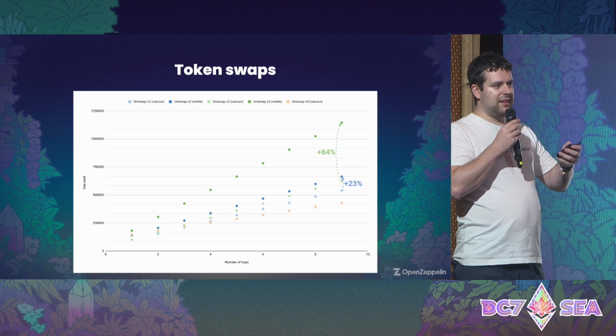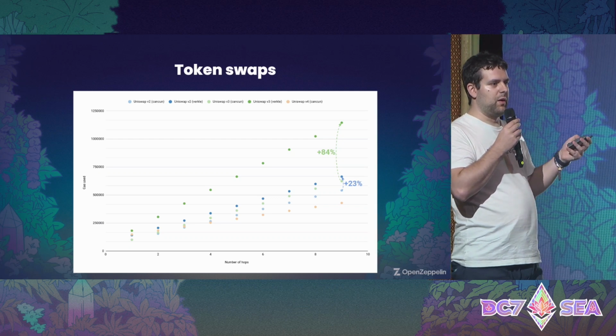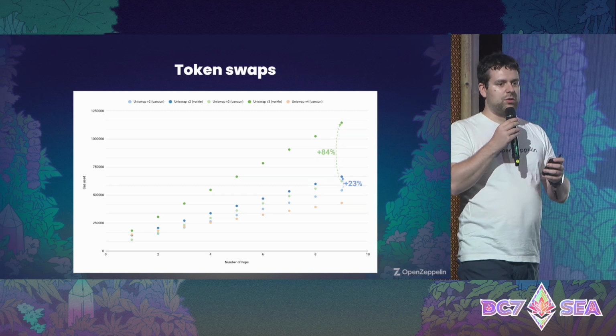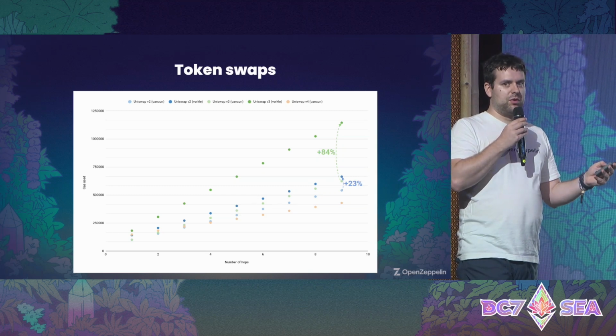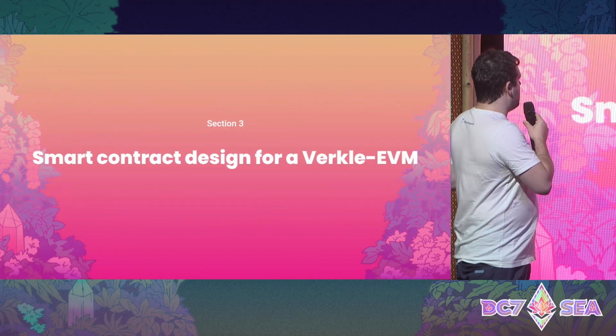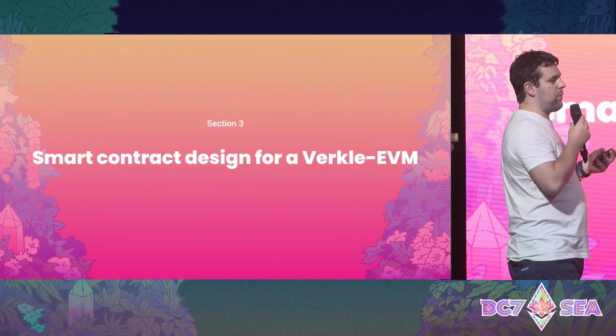And again, I think that using transient storage and doing the way Uniswap V4 does it is probably the kind of good design that we may want to adopt right now, because they are good, but also in the long run because they will be more Verkle friendly. So, smart contract design for a Verkle EVM: what you can do now.